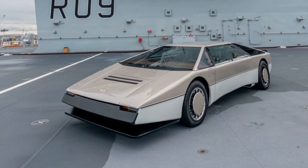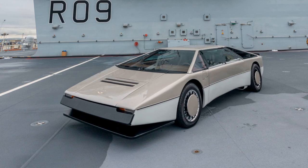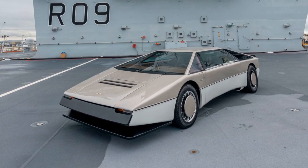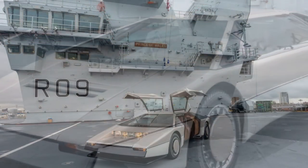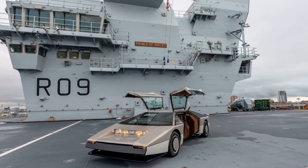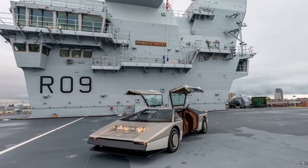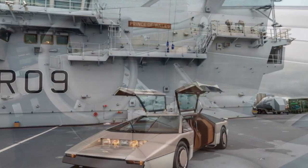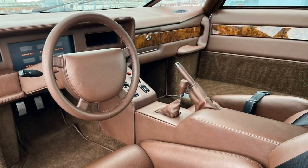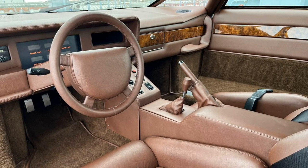In a fascinating juxtaposition of automotive history and naval power, the iconic Aston Martin Bulldog made a stunning appearance on the flight deck of the HMS Prince of Wales, R09, a state-of-the-art British aircraft carrier. Celebrating its 80th anniversary, the Bulldog, designed by the late Bill Towns in the 1970s, was initially conceived as a one-off and later underwent a major restoration led by collector Philip Sarofim.